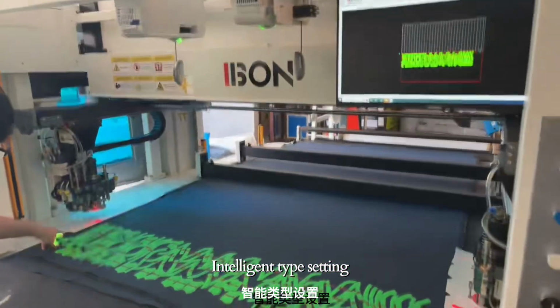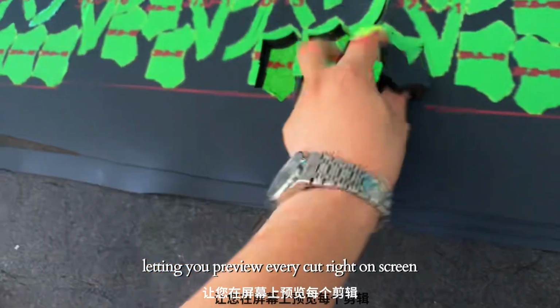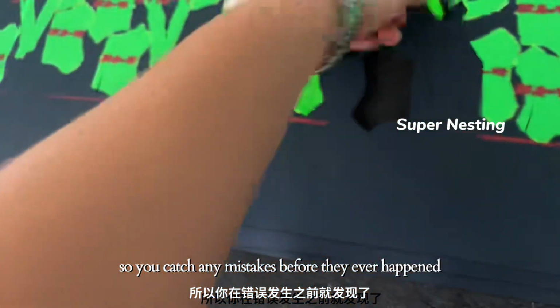2. AI intelligent typesetting drives our projection simulation, letting you preview every cut right on screen before you touch the material, so you catch any mistakes before they ever happen.